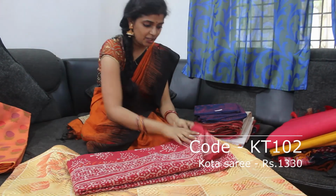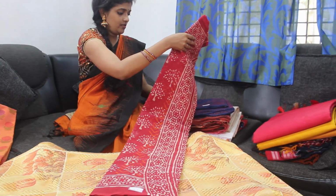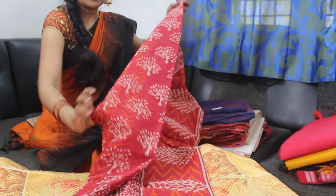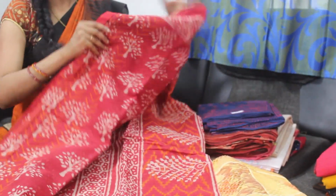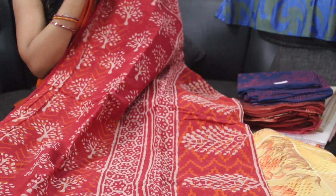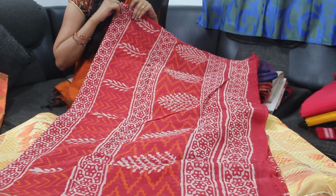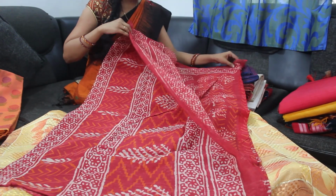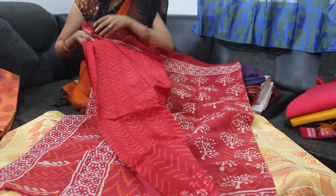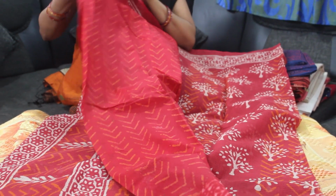This is the next Kota collection. The price of this saree is 1330 and the code is KT102. Once again, KT102. Red color saree. And you have tree-like designs. This is the print which comes with the body. You can see the print. And this will be the border, a small design border. This is the mundani part. And you get a blouse for the saree, which is again a printed one. You have small prints all over the blouse piece. You look beautiful with this blouse.